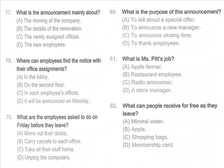And remember to pick up your complimentary shopping bag before you leave. It's our way of thanking you for shopping with us.